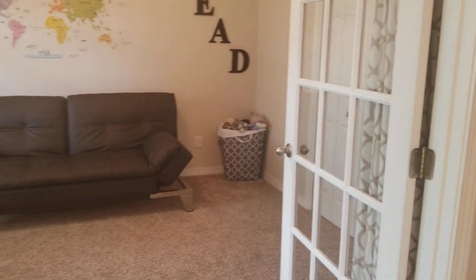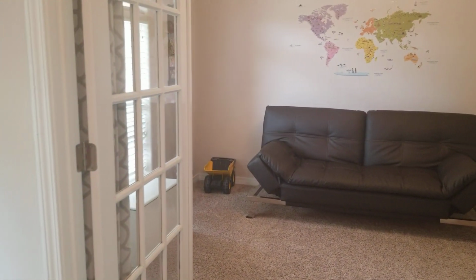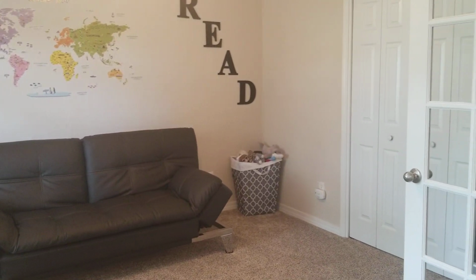On the left, we have double French doors here. It's kind of set up for an office. It could be a fourth bedroom if you needed it for that. It does have a closet in this room as well.